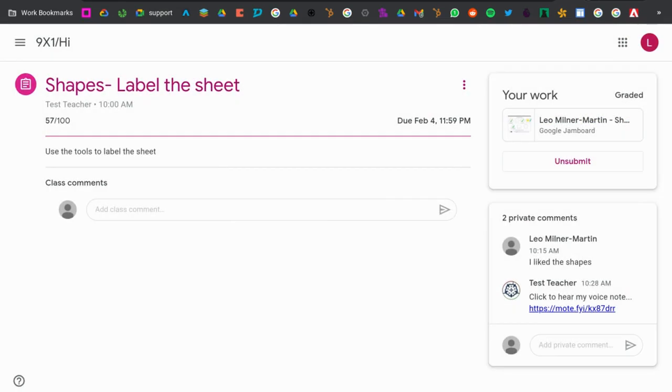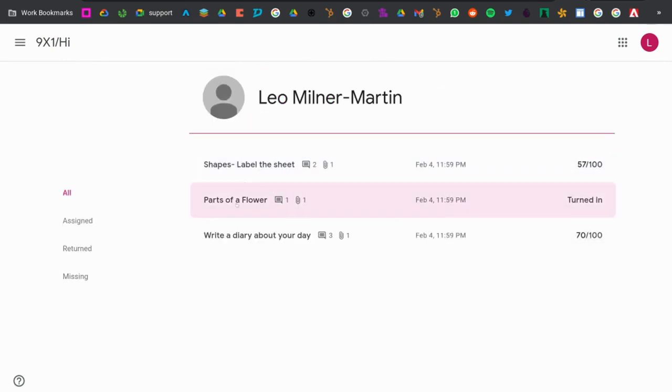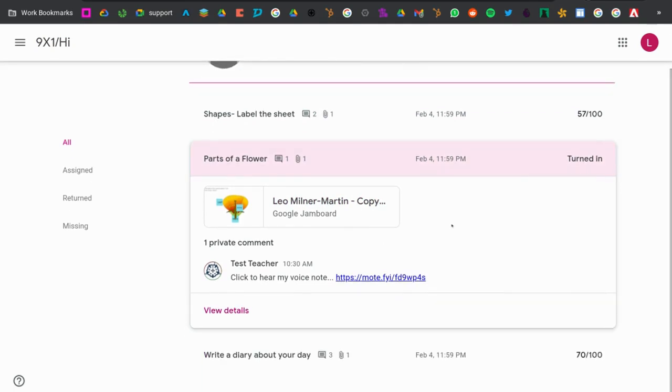Good news. And let's just have a look back in my work again. View my work. Was there anything else? Parts of a flower. So this one hasn't actually been returned back to me yet. My teacher hasn't given it back for me to do. It must mean that there's nothing for me to complete, but that's fine. I can have a look. Is there any feedback on here?